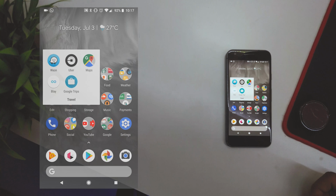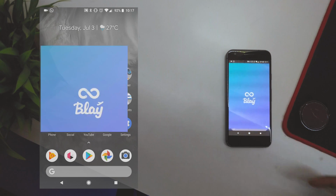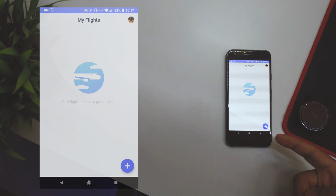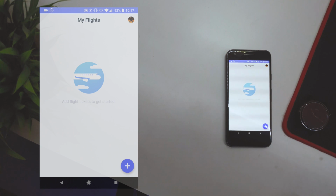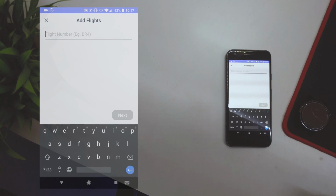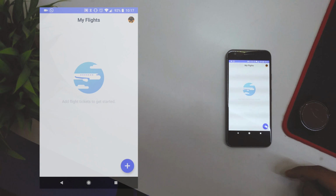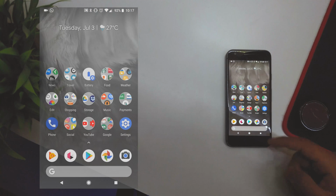But anyways, the second folder here is called Travel, and it consists of Waze and Uber for transportation. I have Google Maps. I have Blay, which is basically an app that tracks your flight. I don't have any flights right now, but I did have my previous flights added. You could add the flight number if you want, and it will track and tell you all the things that you'll need and all the basic amenities of your flight. This is a pretty cool app, and I'd recommend you all to try this.